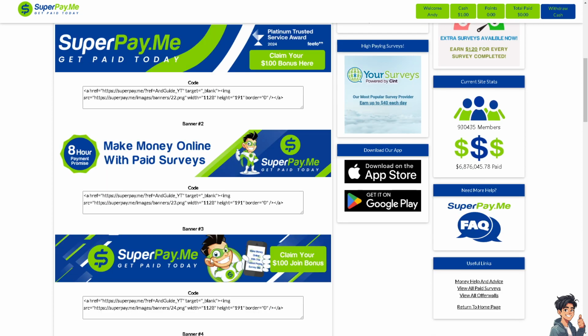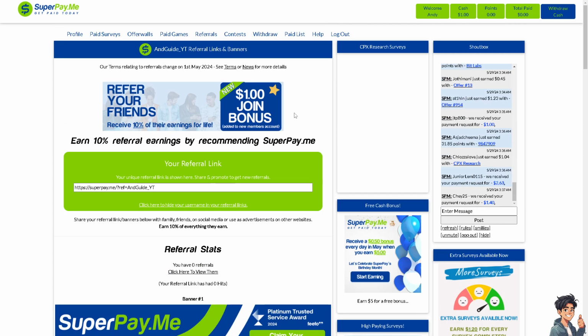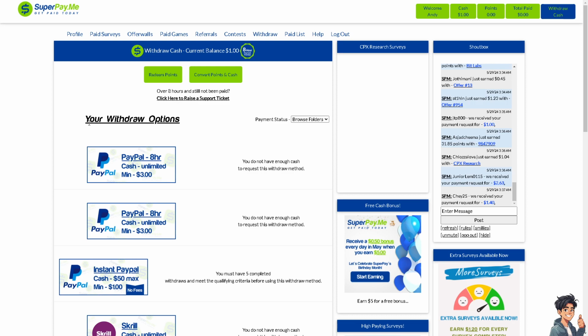All right. And the cash out earnings has a minimum threshold. It's a low payout threshold, ensure you make it to request payments. In terms of the payment, when you click on the withdraw, these are going to be your options. Your withdraw options are PayPal, which is the minimum. It's going to be 8 hours. That's going to be $3. But as of now, because I haven't started yet, I don't have enough cash to request this withdrawal method.